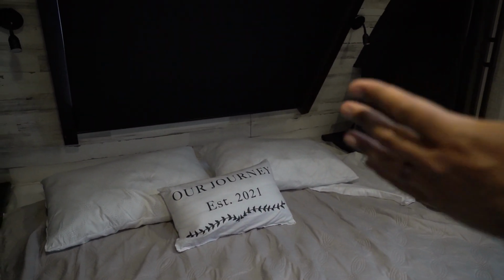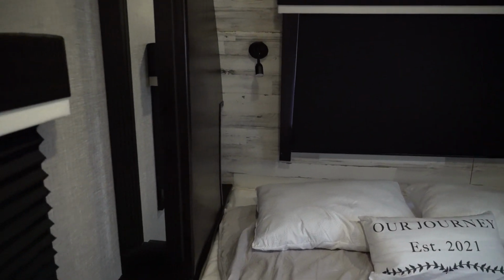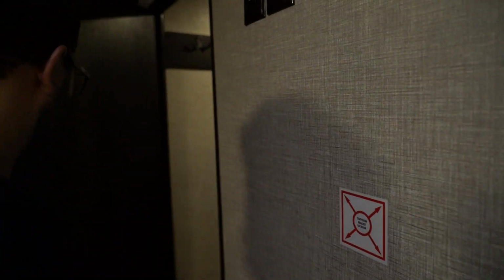You will see that you have wardrobes on the sides, cutouts right behind it. You have some additional reading lights there, USB ports, and electrical outlets down on the side. You have another entrance right here. If you want a spot to put a TV, you can mount that right here on the wall. And I really like this.